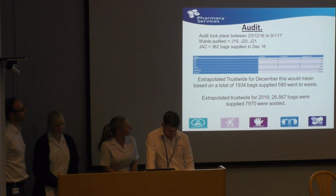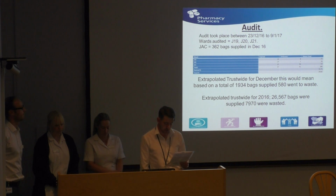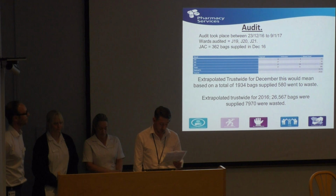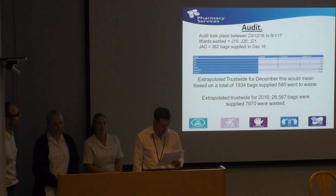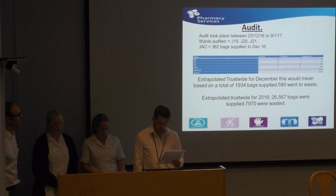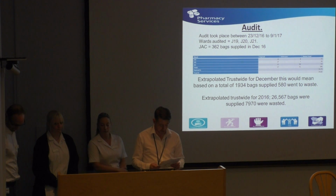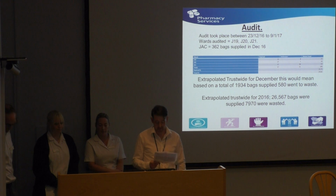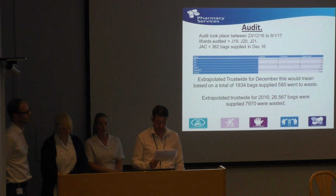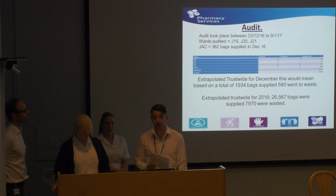The audit showed that on the 3 wards, 362 IV flucloxacillin bags were supplied over this period. 57 of these bags definitely expired. 51 bags could not be accounted for and we presume they were expired, resulting in 108 bags expired or unaccounted for. If we extrapolate this over the trust for the 3-week period, a total of 1,934 bags were supplied. If a third of these expired, that means 580 bags. Extrapolate this over the 12 months and over 26,000 bags of IV flucloxacillin were supplied, based on a third going to waste. This is nearly 8,000 bags.